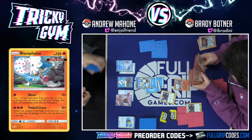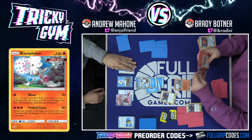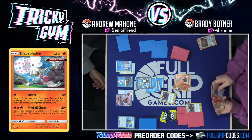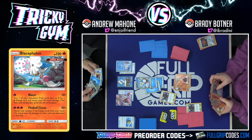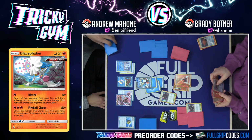And we got a question in the chat. Am I playing Keldeo GX in this deck? I was, actually. It was in my first copy of the list. And then I ended up cutting it for a Palkia GX. Palkia GX just seems better.